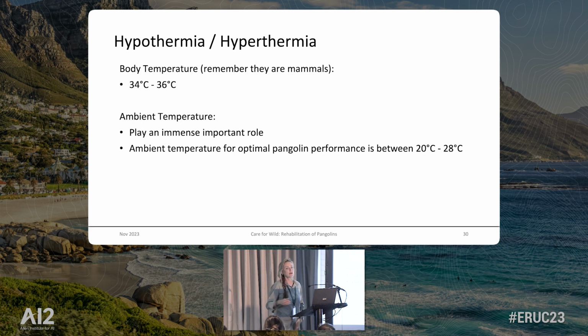So we found, and I would talk to Wendy more about it, we're on the radio a lot of the time. Then I said, guys, what is the temperature at the moment? Then they say, no, it's about 18. Okay, no, they can't walk. Okay, wait. About 23, right. Pangies must go, and then it's pangy time on Careful Wild.